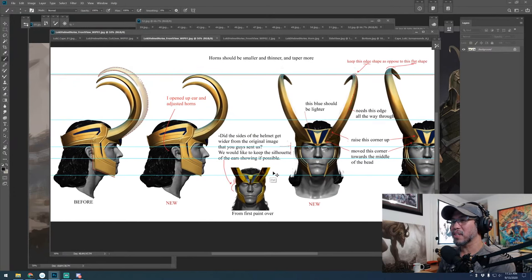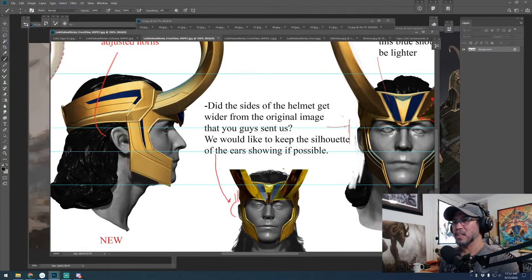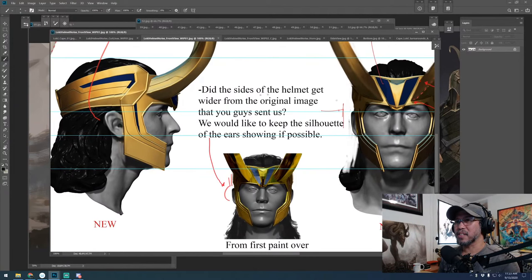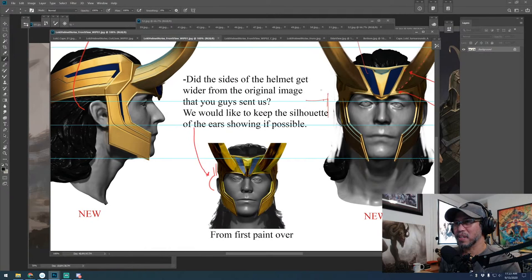And this is where I really learned to be clear with what I want to say. Like, did the size of this helmet get wider from the original image? And Andy was really helping me with this, and it's almost like I was being trained to lead in a way. "We would like to keep the silhouette of the ears showing if possible." That's Andy saying that to me, like, hey, this is how you should say stuff, right?